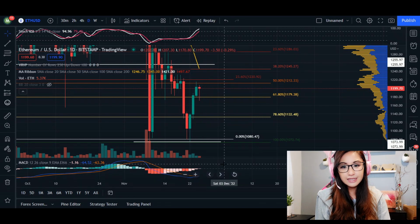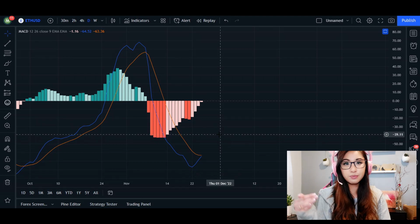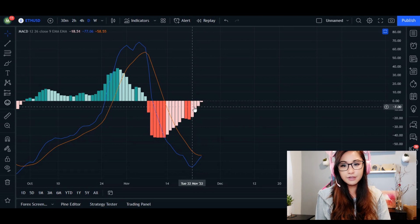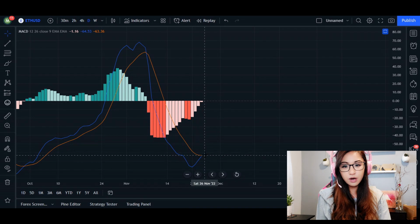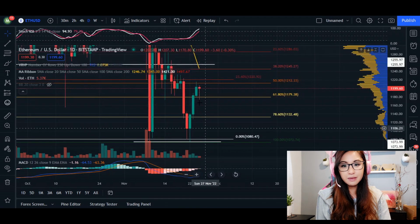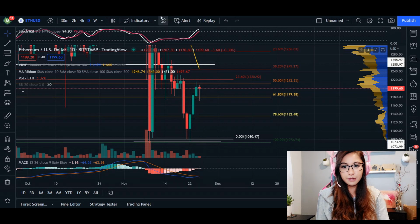Now, what we can see here that might help us maintain a consolidation, so price moving sideways, is the MACD indicator here. We can see the slowness and the dying down of this red momentum of our MACD indicator. And if we do see that crossover on a daily time frame of our MACD line crossing over our signal line in an uptrend, then we may be able to hold onto our position at 61% of our fib.